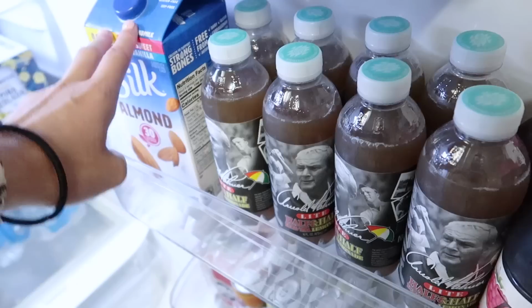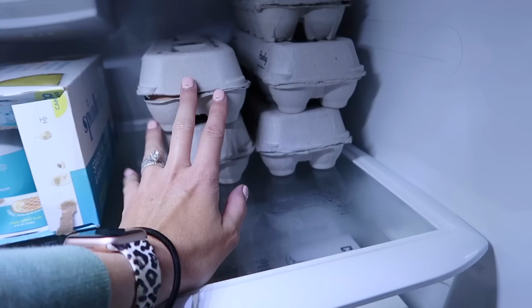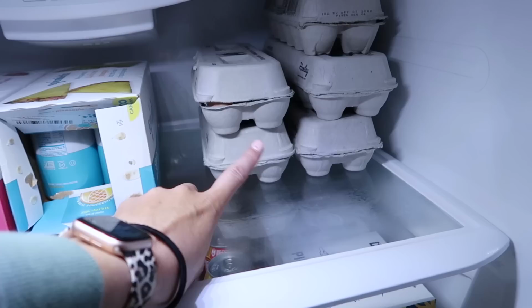Okay, so I got everything all organized. I've got some sparkling ice drinks and lemonades, Arnold Palmers, and my extra thing of milk over here in this store. And then I've got some drinks all organized here in this store. I tried to group everything together. And then I got all of our extra eggs. We do have a family friend that has a chicken coop, so they give us fresh eggs, and then in between I'll buy some. So it just depends on when they drop those off.